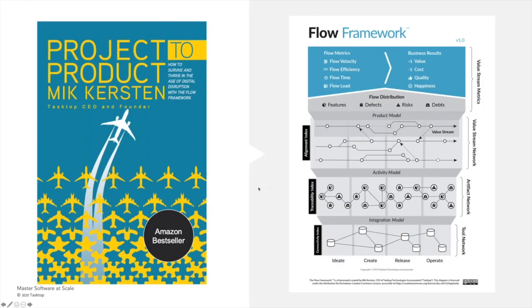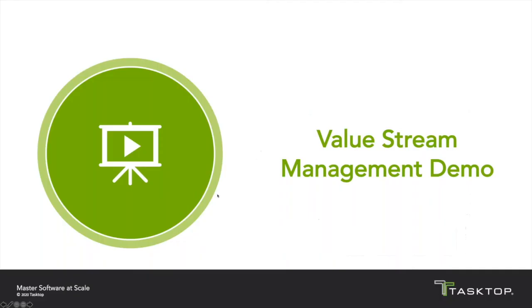But this is the first opportunity where I'm going to be handing over to Mara to show you what some of these capabilities can look like. I do want to preface by saying that the Tasktop solution implements the Flow Framework, which is a value stream methodology for large-scale enterprises, which was published by Tasktop's CEO, Mik Kersten, in his best-selling book, Project to Product. And so, this is really what shapes our view of the world, and you could be looking at that if you want at projecttoproduct.org or flowframework.org or on Tasktop's own website.